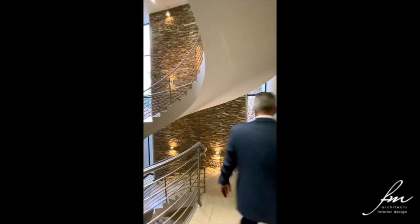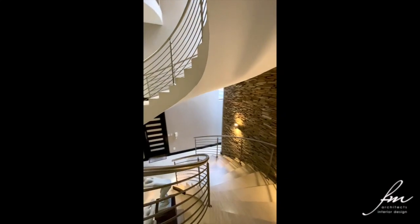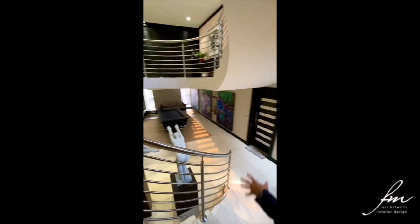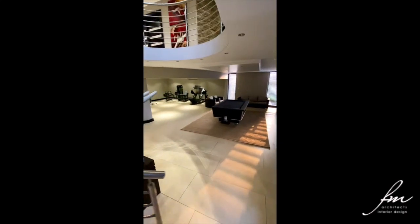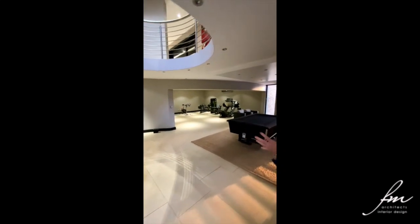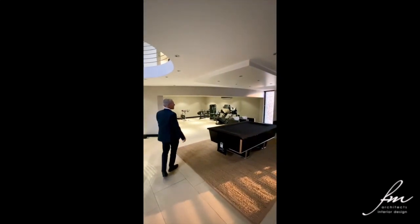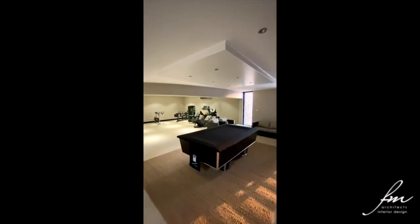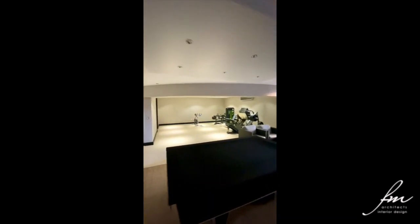Beautiful. So down this area here, we've got some family entertainment spaces and also a fully equipped gym. This area can be utilized for entertainment for the kids or for the family if they like. And from here we have access to the gym, and there's a bathroom which is directly behind us.